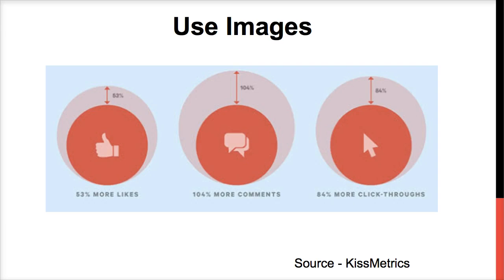Wherever possible, make sure you're using images in your Facebook posts. So here is the study done by Kissmetrics, and according to them, if you're using images in your Facebook posts, you can get 53% more likes, 104% more comments, and 84% more click-throughs as compared to the posts that do not have any images in them. So you absolutely want to make sure you're using images in your posts when you're using Facebook.